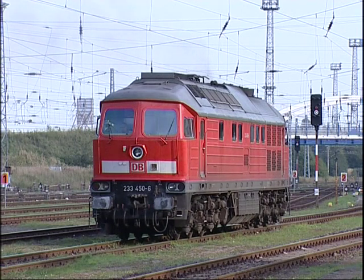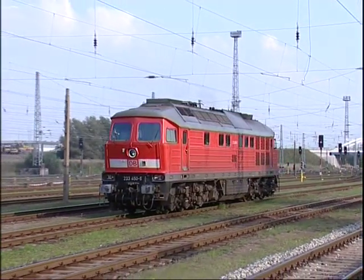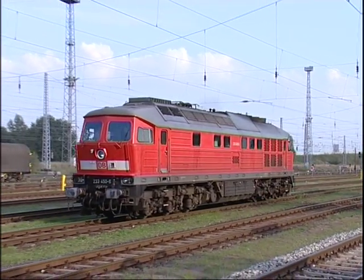Finally, 233450 starts up and sets back on its trainload of fertiliser hoppers, as we bid farewell to this interesting freight complex in the Baltic coast port of Rostock.